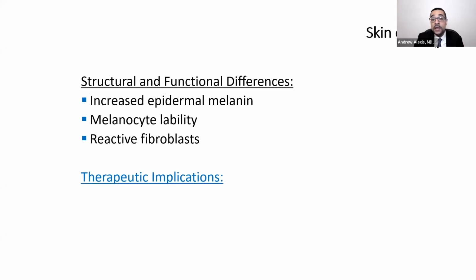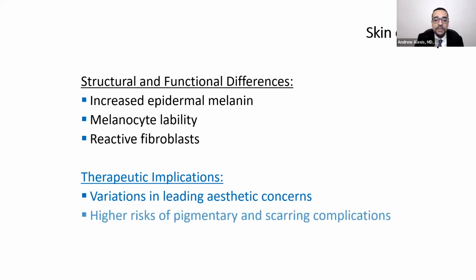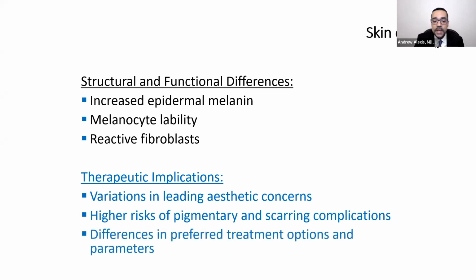So this has important therapeutic implications, of course, with the protective effect of melanin and the melanocyte lability. This contributes to variations that we see in what the leading aesthetic concerns are, and manifestations of photoaging vary between populations. We also recognize that there are higher risks of pigmentary and scarring complications in general when it comes to the spectrum of skin of color. And this in turn means that there are going to be differences in preferred treatment options and parameters for safety reasons.